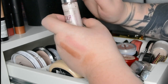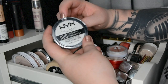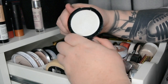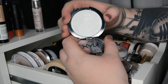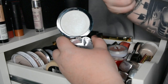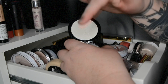So, so, so nice. The next highlighter that I have here that doesn't fit into the sweet pot as well is my NYX Duochrome highlighter. Now, I use this all the time now that I've bought it. Oh, this is gorgeous. I hope you can see this properly, but it gives off like a blue sheen. But that's what it looks like. I'll just quickly give it a swatch for you. It's so nice, guys. It is absolutely gorgeous.